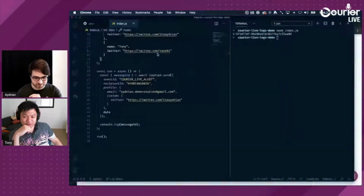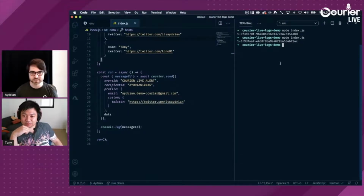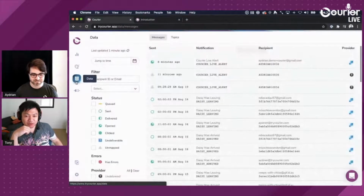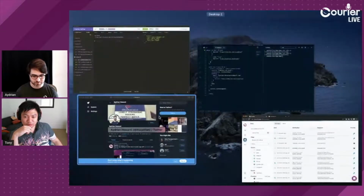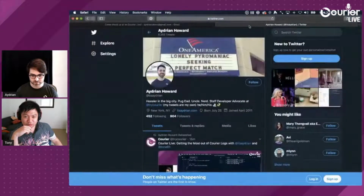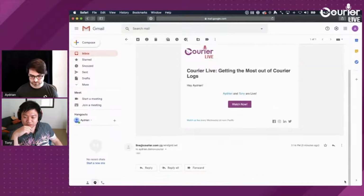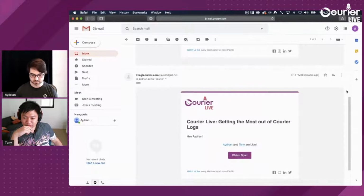That's easy enough. We can go over here and we'll just run this command again. And we've got another message ID, so that's great. We'll go back over to the logs, and it did come in. It's showing as sent, so that's great. I'm going to go ahead and go over and find it. Oh, we don't need that. All right, so it's threading, which is swell. And so here is the new message that came in.